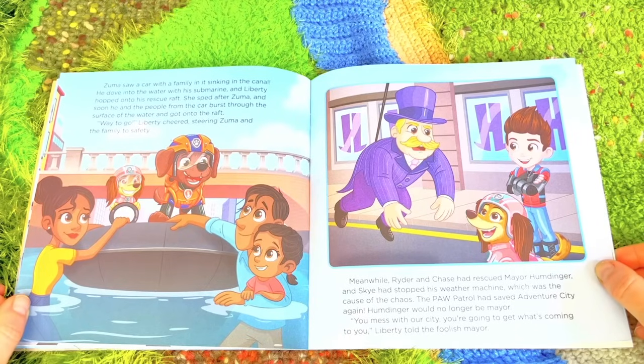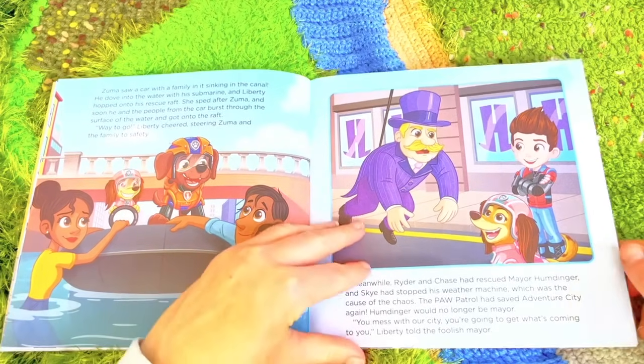Meanwhile, Ryder and Chase had rescued Mayor Humdinger, and Sky had stopped his weather machine, which was the cause of the chaos. The Paw Patrol had saved Adventure City again. Humdinger would no longer be mayor. "You mess with our city, you're going to get what's coming to you," Liberty told the foolish mayor.